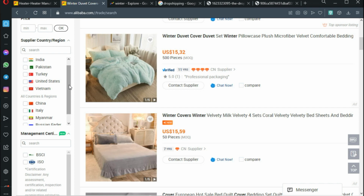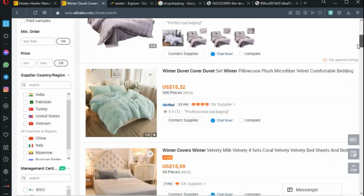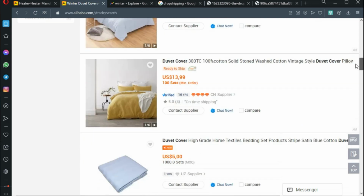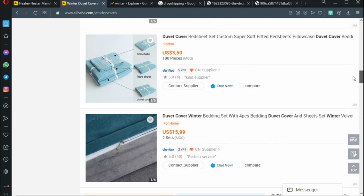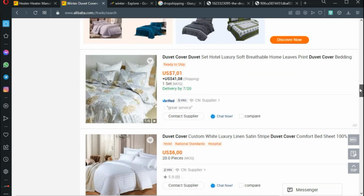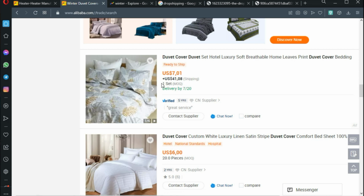So don't mind about the prices, because the prices will actually still be the same prices that are listed over here, right? So as you can see right now, we have some examples of duvet covers that we can go through that will allow us to buy just one or two, and then that will be the one that we want to use, right? So as you can see, this one offers 2 sets. That will be something that is unique, and then that one over here we can actually buy just 1 set, right? So 1 set from $7 over there.